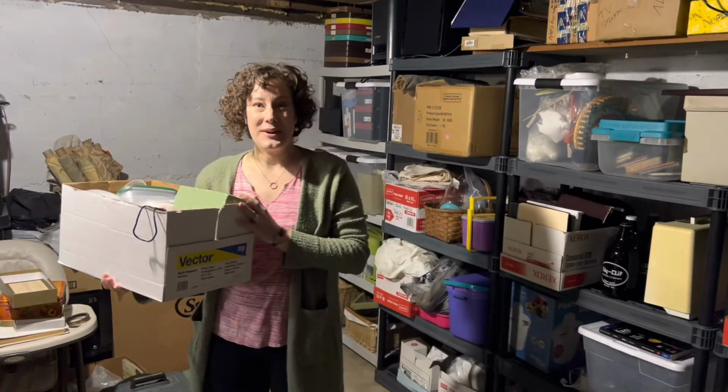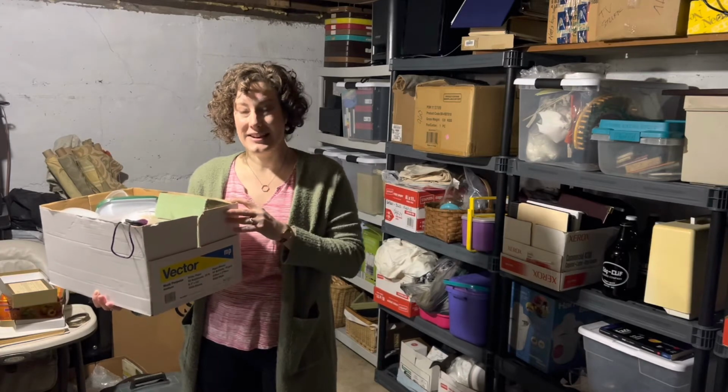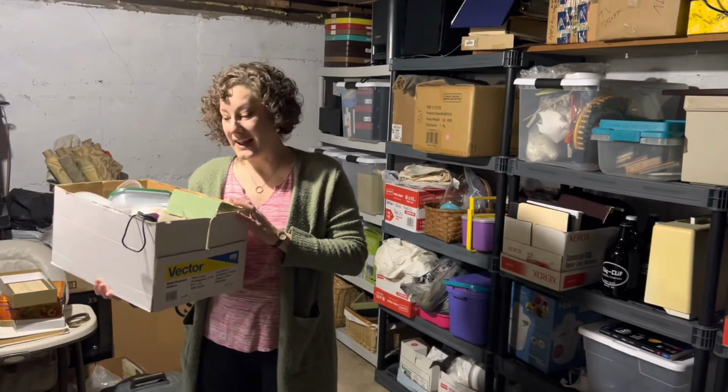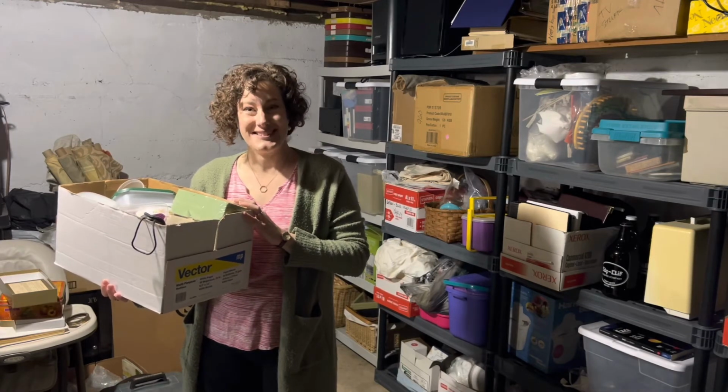Okay, I have reorganized that bottom shelf. Now I have room to store some of my baskets, because I'd prefer to use baskets for organizing versus plastic containers. So now this is a box of things off the floor that I know I need to go through. So let's head upstairs and we'll take a look.